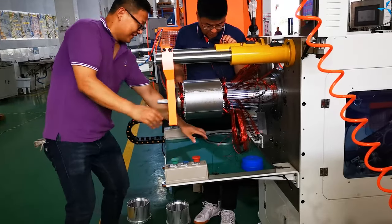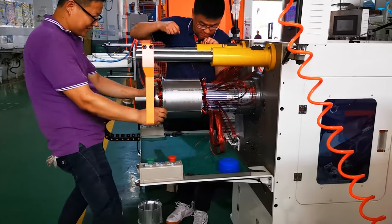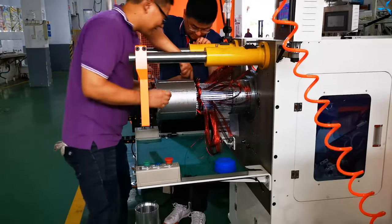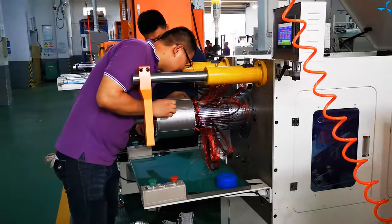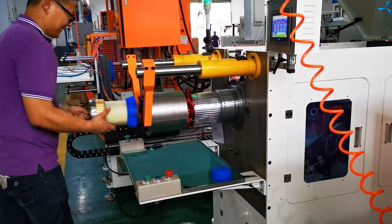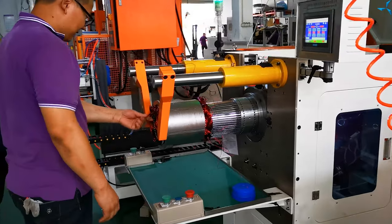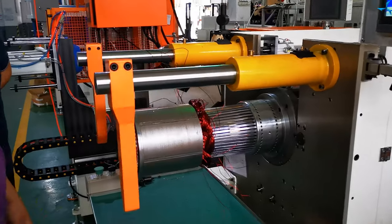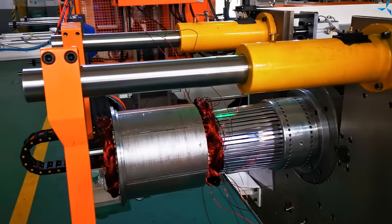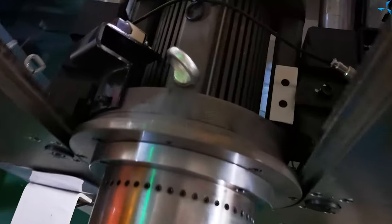What we see now is how different coils are retracted into the same stator on the same machine. The slot insulation is done immediately.